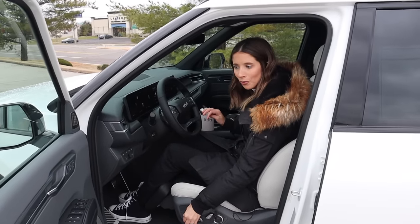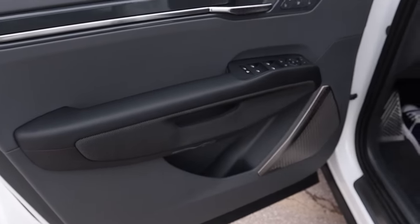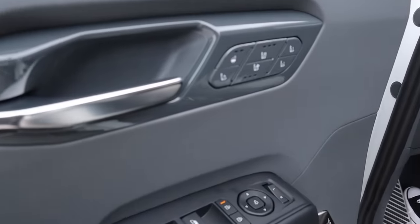It's very comfortable. Let's take a look at our door panel. We've got a little bit of a cubby right here. Doesn't fit the Stanley, but I do have massaging seats, heated seats, ventilated seats, and a heated steering wheel. All of those controls are found right there.